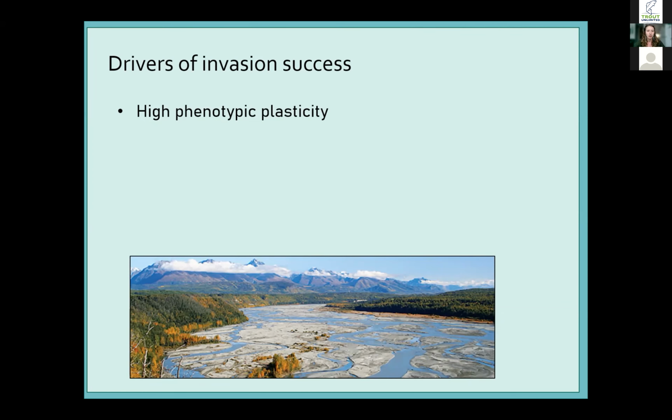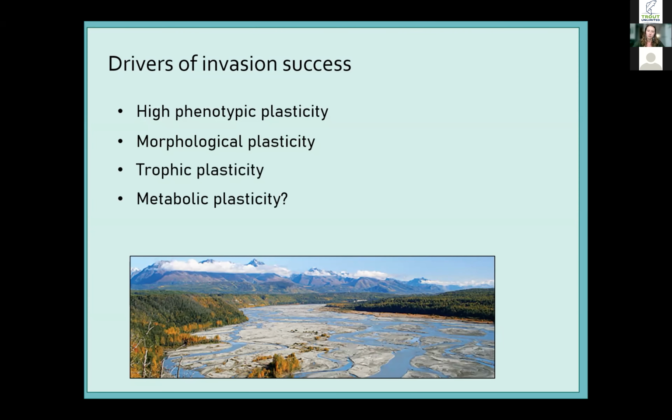There's already been quite a bit of work comparing and contrasting phenotypic plasticity between invasive and native pike populations in Alaska, including evidence of morphological plasticity and trophic plasticity between the populations. However, metabolic plasticity hasn't really been explored yet. And this is really important in terms of variation in metabolism among individuals because it has implications not only for individual growth, but also for population level differences.